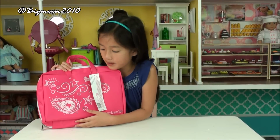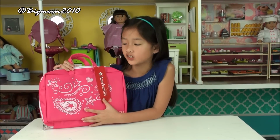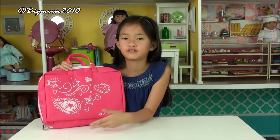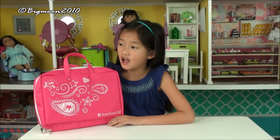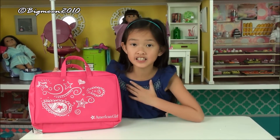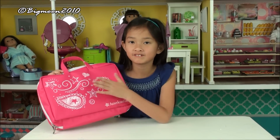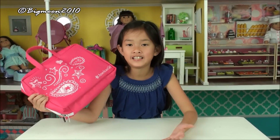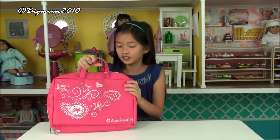And the thing I like about this is that it has handy pockets, like I just said. And the thing I don't like about it is that it's too expensive. It's $48 for just a bag with a lot of pockets inside. And in my opinion, I think it should be $25 to $30. Just saying. This is just a bag, $48. Seriously. Okay.